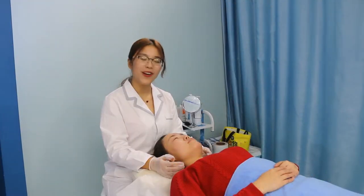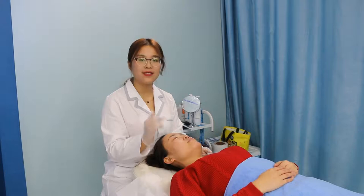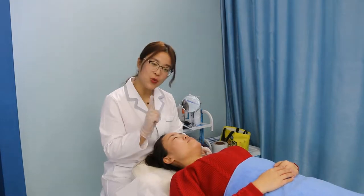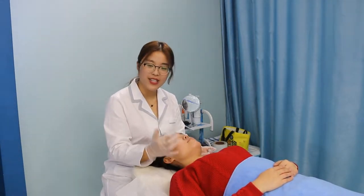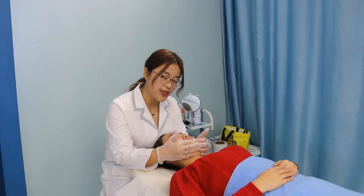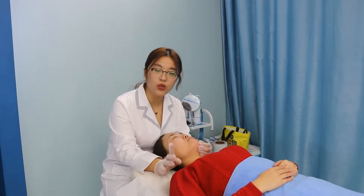Okay, now let us introduce how to do the treatments on the facial parts. Before we do the treatments, we need to confirm 3 tips with the clients. The first one, we need to confirm whether the face has injectable cosmetic filler. If we touch the face here, the nose here, or the chin here, and find that there is injectable filler, then we cannot do this.